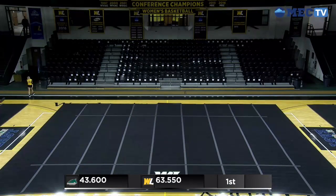And that wraps up the pyramid event. And actually wraps up the competition for the first half of today's meet. So we wait for the scores from the judges, and we'll obviously have the individual heat scores, and we'll have the cumulative scores, and see what's going on at halftime for the Hilltoppers and whether they're able to build on that lead.